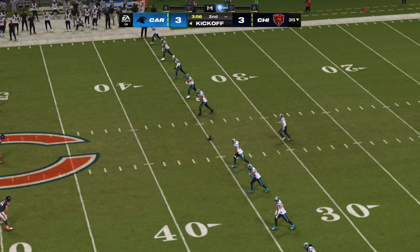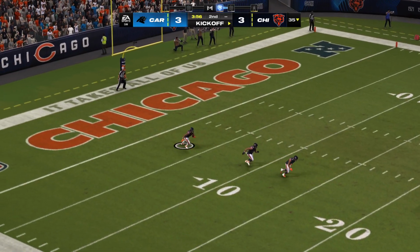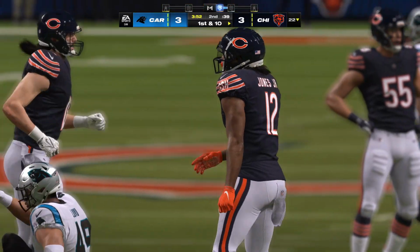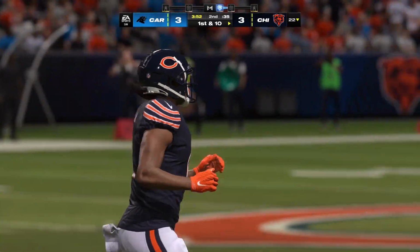Field goals all we've had so far. 3-3 now as the kick is away. And he'll get it up past the 20 to about the 22. Chicago works their way back onto the field here for their second drive of the game.